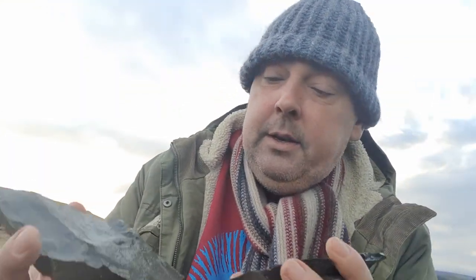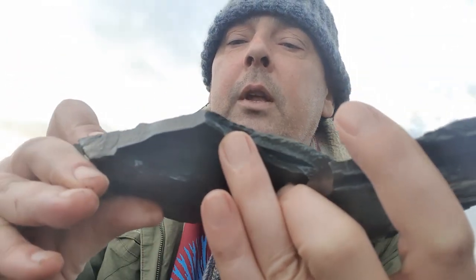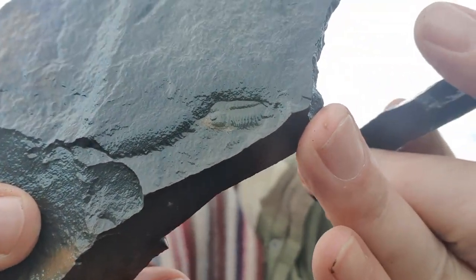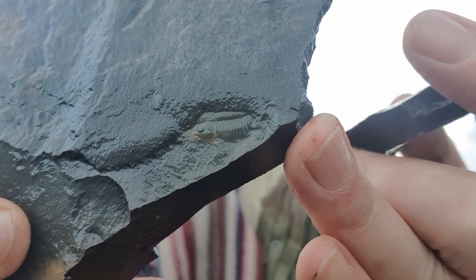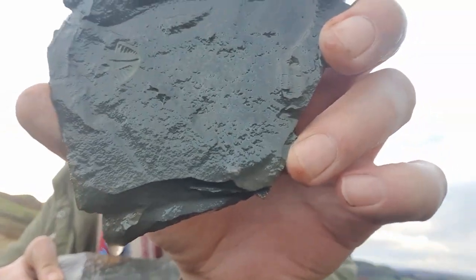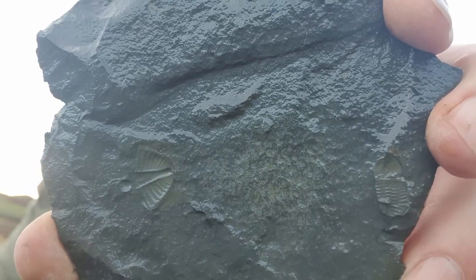Now this next one is a different species. This one's called Flexicalamine, and we've got a positive and negative. I'll try and get the positive here. It's a longer, thinner body than Ogygynus. But they are quite closely related. They're cousins. And also on the same block, we've got Pygidium. And yeah, there's the negative there of the Flexicalamine and the Pygidium.